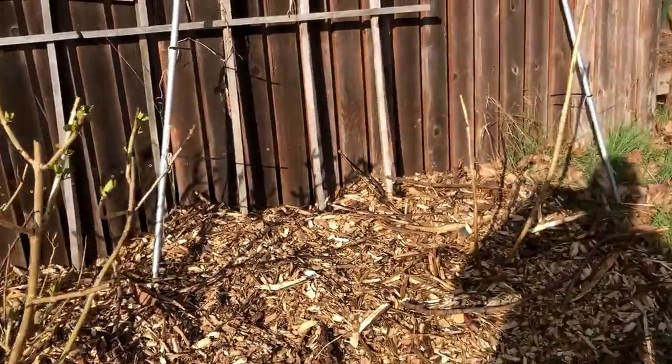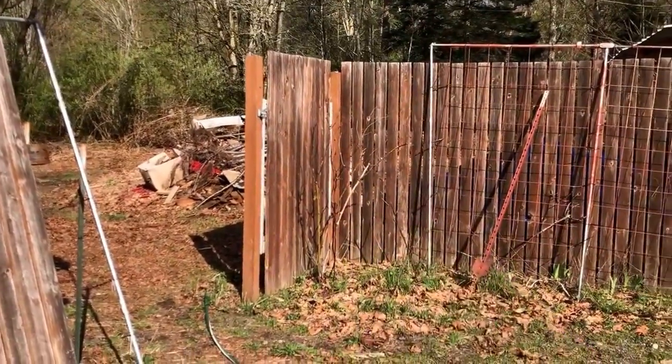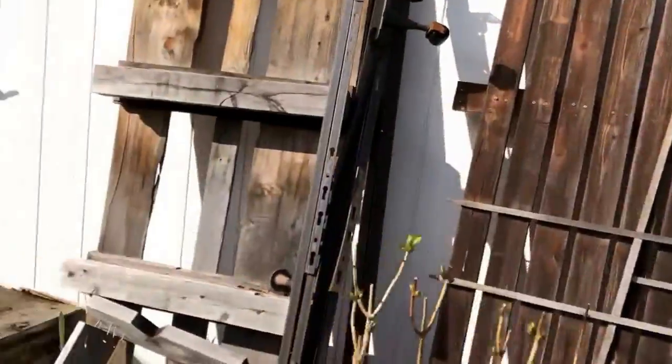Here's some more hydrangeas and some more hydrangeas right there. It looks like the rose that I kind of just plopped did not die, which is exciting.